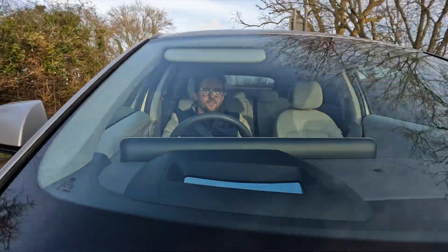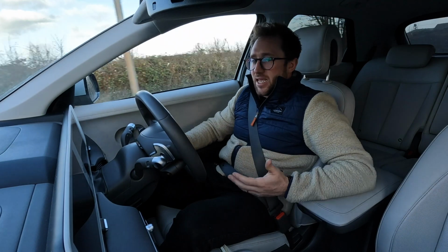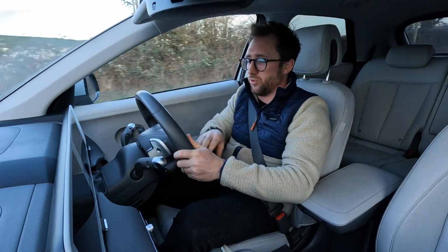So now we get onto the driving dynamics. We've done all the bits and bobs about it being electric, etc. Now we get onto it, the fact that it is actually a car. Now, is it a car that I actually want to drive? Yes, it is. It's a really good car to drive. Now, what I would say is it's got a load more feedback through the steering than I thought it was going to have. Light at slow speeds, and you can go through all the different modes here.